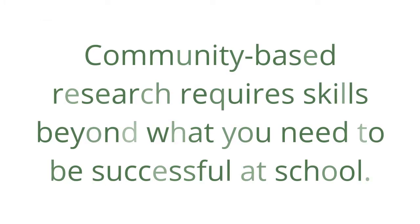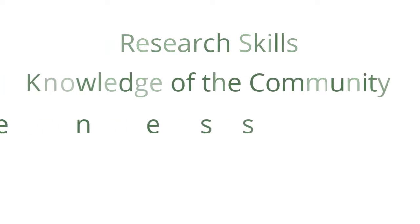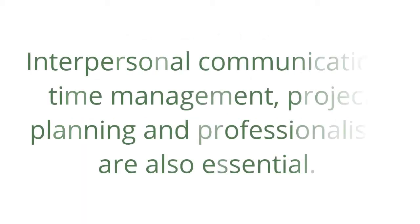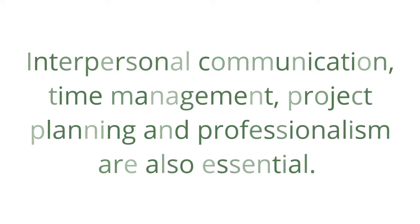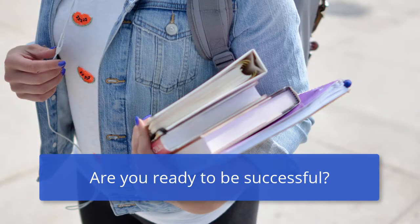You should be aware that community-based research requires skills beyond what you need to be successful at school. These include practical research skills, knowledge of the community, intercultural awareness, and a sense of civic engagement. Interpersonal communication, time management, project planning, and professionalism are also central to community-based research. You will learn some of the skills during the project, but you also need to reflect on whether you're ready to be successful before you begin.